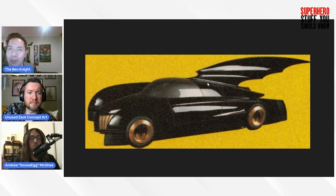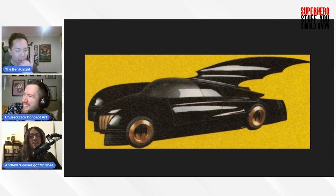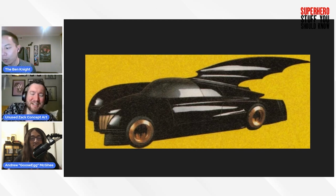There's a canopy in the Batman Forever one, but that seems like it's taken from the 89 Batmobile, not from this design. So the director himself okayed this, and then maybe somewhere along the way they came up with something else. Some guy from Wall Street came down. Yeah, there is concept art for what would become the Batman Forever Batmobile, and I did not include it because it's basically just the same thing.